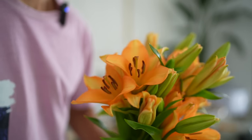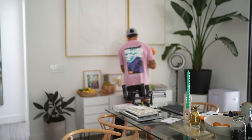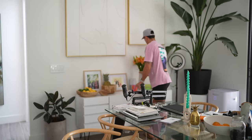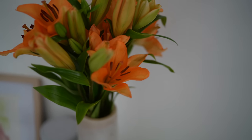How pretty. Aren't these unreal? Finding good flowers is kind of hard. We have better luck picking our own flowers in the yard. I hate to say, but usually flowers at the store are pretty granny, but these are really pretty.